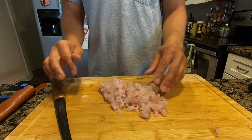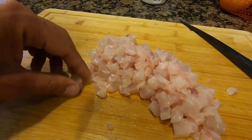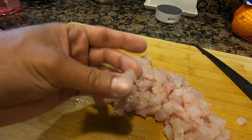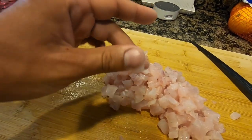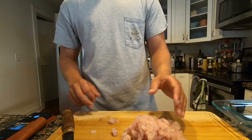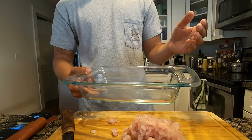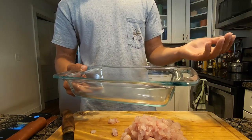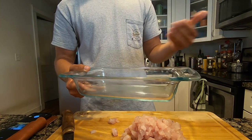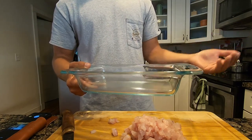Now we got our nice cut up fish. It's all diced up nice and small, like that. All right, step two coming up. I like to rinse the fish one last time. Then what I'm gonna do is I put it in a shallow baking dish. You can use whatever, but it should be flat so that way it can get evenly saturated with the citrus that you use. I'm gonna use lime and grapefruit today.